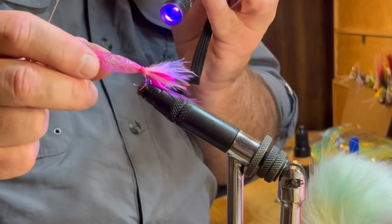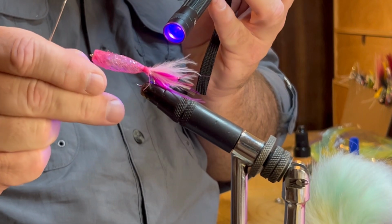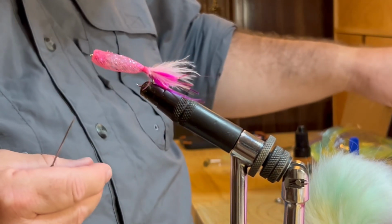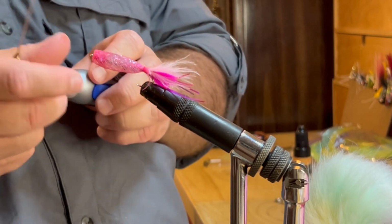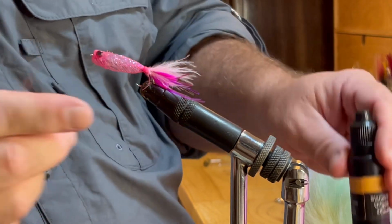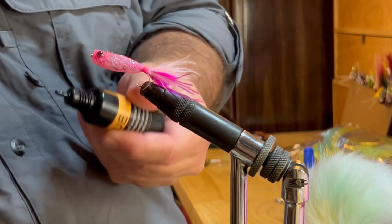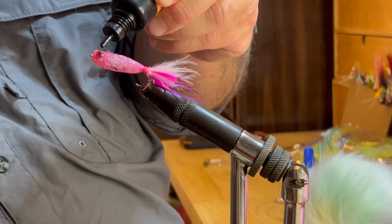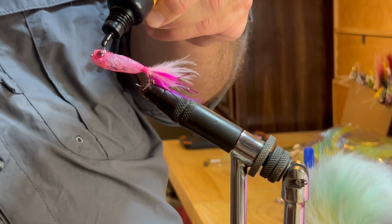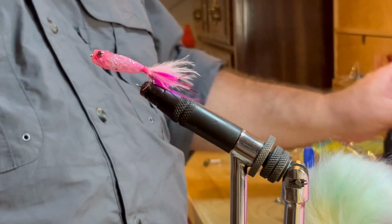And folks, we have ourselves an epoxy bodied minnow with a Mylar body, and I'm taking the eyes off. Look at that. You know what I'm gonna do? Back to my favorite, super glue. Actually, I'm probably gonna put just a little bit of this epoxy back on there. Put them on. A little more of that UV epoxy right in there. Let it run down all over those eyes. We're going to cure it.